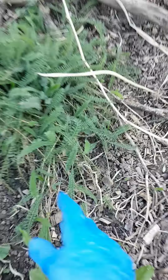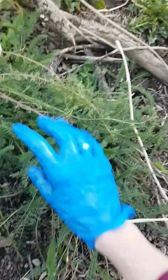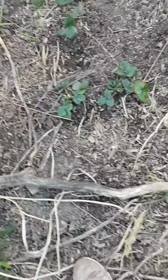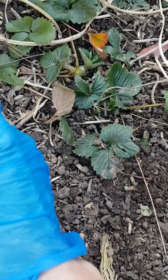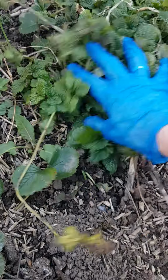My yarrow's doing really well. So we start coming into my little medieval garden area. This area all around here, strawberries are spreading. And the strawberries are spreading, look. Loads of them. That's a lemon balm, that's quite happy there, it's taken on one.